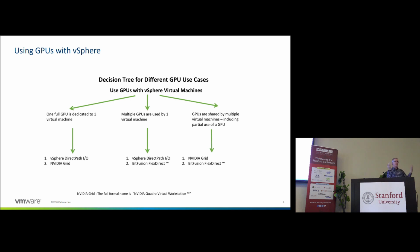And you'd be surprised at the number of enterprises and even research organizations that are interested in optimizing, from our title here, optimizing the use of machine learning that way. As you see on the bottom, there are actually just three methods there. There are direct path I/O, using NVIDIA Grid, which is a virtualized GPU product from NVIDIA in software, and using a product called Bitfusion FlexDirect, all of which runs on top of the hypervisor, and some parts run in the hypervisor on VMware. VMware actually comes out of Stanford. Professor Mendel Rosenblum and his wife founded VMware from Stanford about 20 years ago. So there's a proud connection between VMware and Stanford.